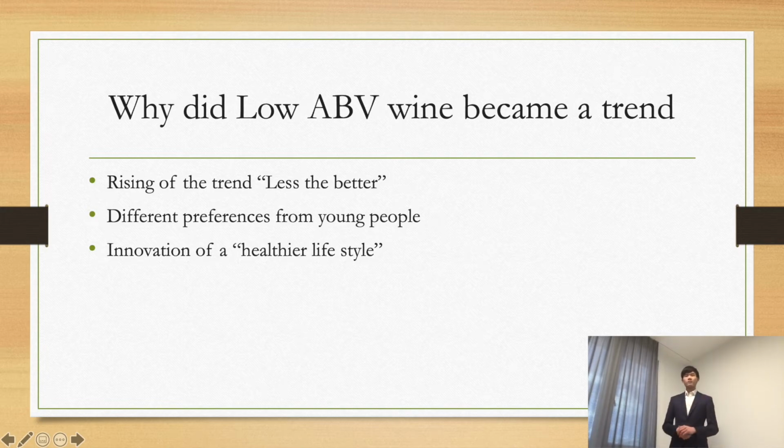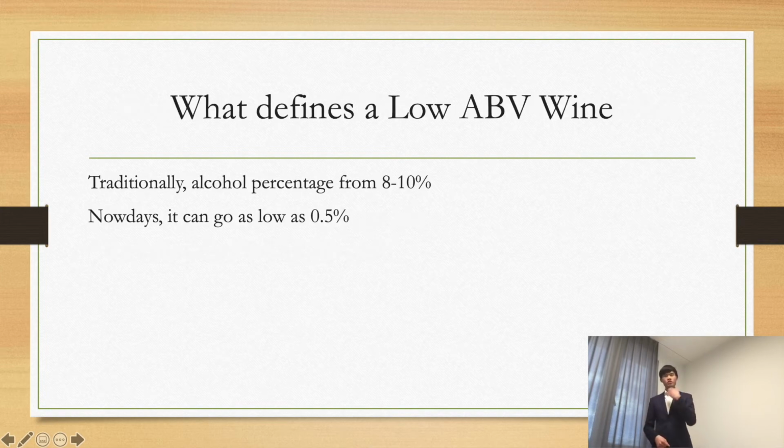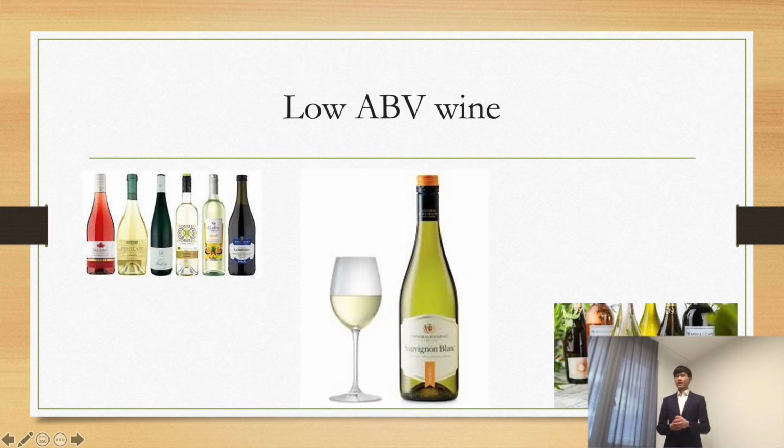So when it comes to wine, to fulfill the taste of some youngsters and new wine lovers in this world, wine industries are trying to produce low ABV wine that at some point broke the traditional standards. By traditional standards, wine in general must contain at least 8% of alcohol. Now it's no longer the case. Low ABV wine could be as low as 0.5% or, to the extreme, non-alcoholic, which means it doesn't contain alcohol at all, which completely breaks the tradition of the standards and is not really welcomed by traditional supporters.